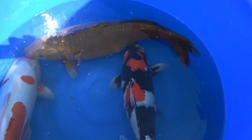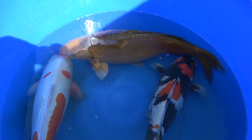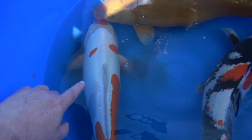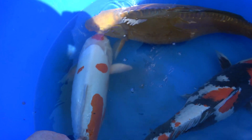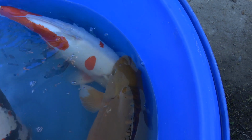So here are three of the fish that have just come out of the pond. One, obviously a Shusui, large Doitsu Chagoi, maybe Ochiba, and this red Ochiba. And this one here, Yossi's red Ochiba, which he spoke about earlier, unfortunately is now spoiling our nice clean water, blowing blood out of its gills. So this one, Papa. Yeah.